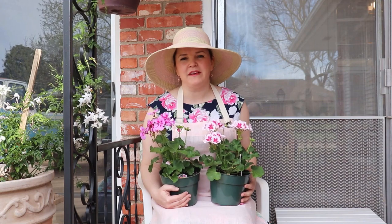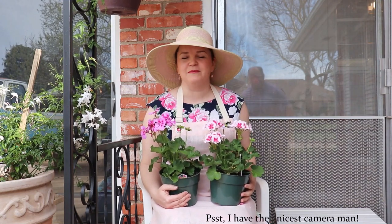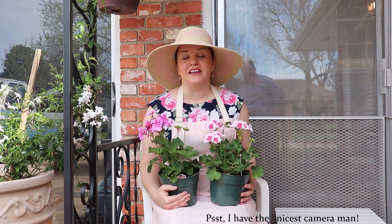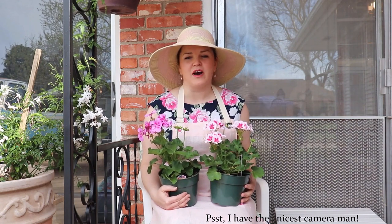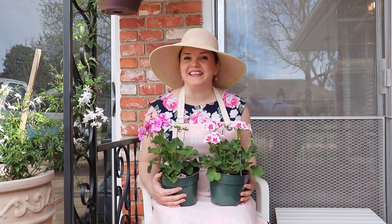Today we're going to be putting together a cottage garden for our entryway here. I'm really excited. We've got a lot of color going on and we've got different plans for the pot sitting here around me, so let's get started.